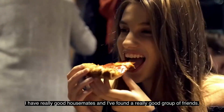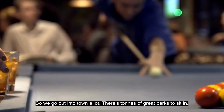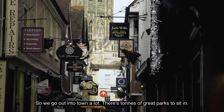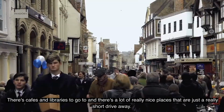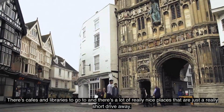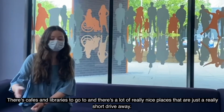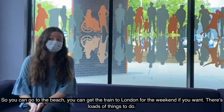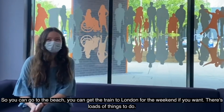I have really good housemates and I found a really good group of friends, so we go out into town a lot. There's tons of great parks to sit in, there's cafes, and libraries to go to, and there's a lot of really nice places that are just a really short drive away. So you can go to the beach, you can get the train to London for the weekend if you want. Yeah, there's loads of things to do.